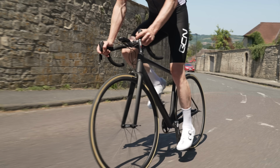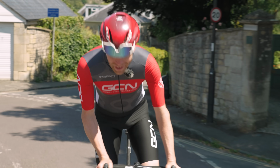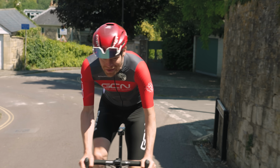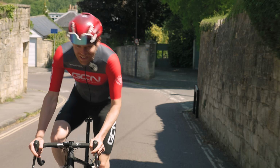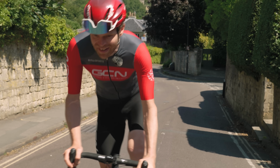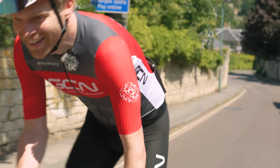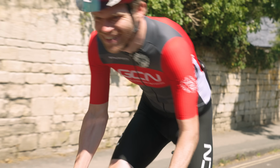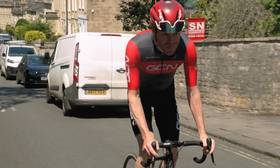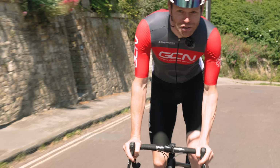Right, we're just coming up round a steep bit of road here, and oh my goodness, this feels absolutely fantastic as soon as the road goes uphill. It's, yeah, just riding a crazy light bike, it just feels easier. It's fantastic. Oh. I feel like I'm going fast for a change.